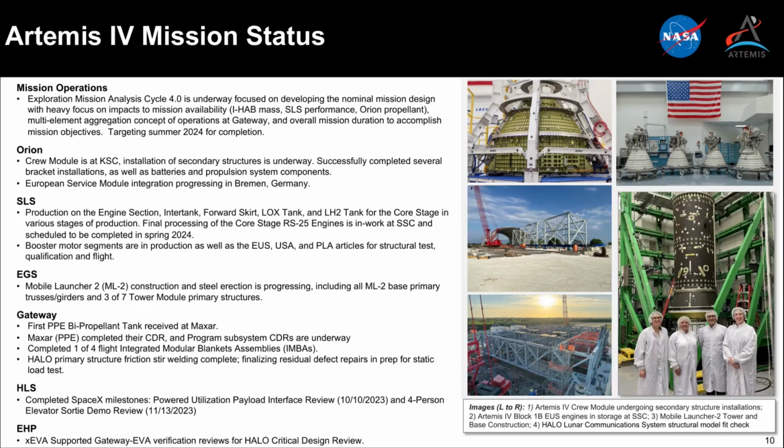There were only a couple of notes of update about the Artemis IV Orion build. ESM-4 is the farthest element along, and Airbus is working towards a goal of delivering that only a year after they deliver ESM-3. We're still waiting for an update on ESM-3 though, but right now the ESM-4 goal would be July 2025.